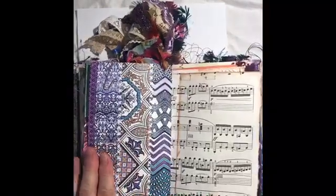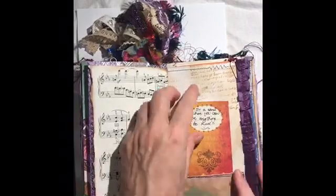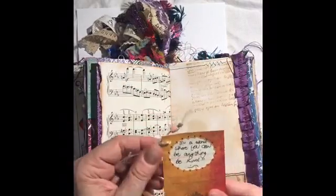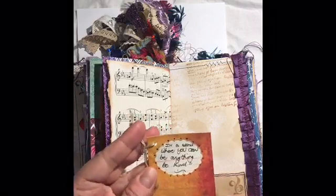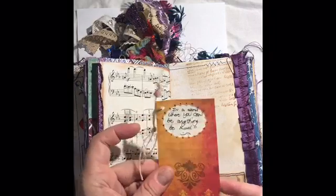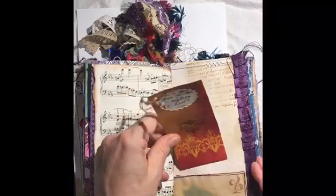The other side of that tiger lily bag paper. There's another little homemade bead. In a world where you can be anything, be kind. So I thought that was quite nice.